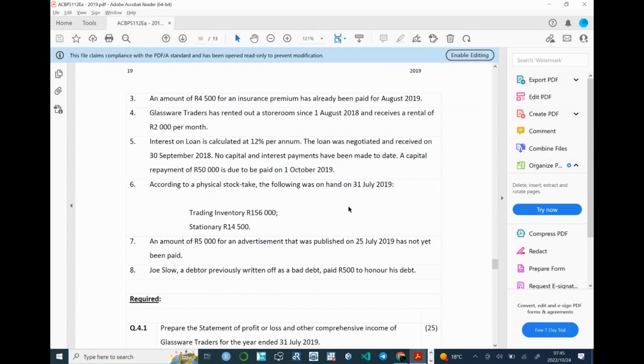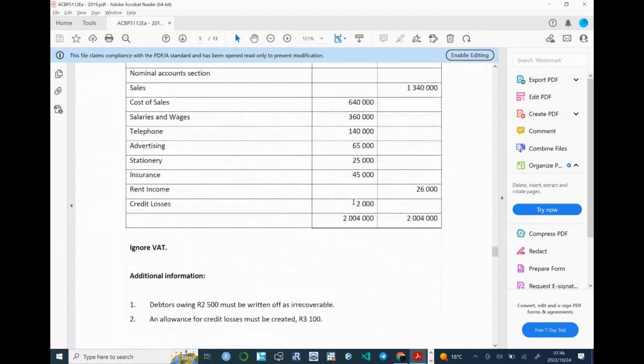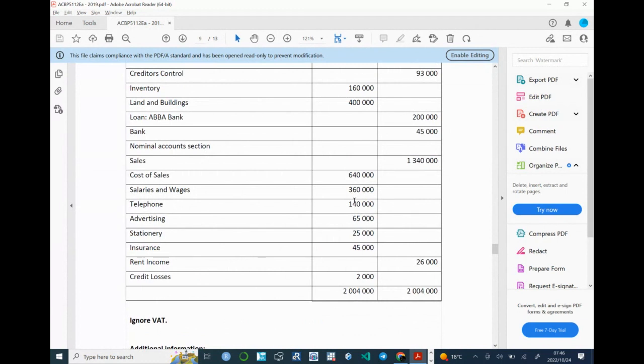Right. Awesome stuff. So we have our trading inventory there, 156,000. We then go and say, what was our trading inventory according to our books, according to what we were recording? How much is it? 160. So we have a discrepancy that we have to adjust for. Which accounts are going to be affected?